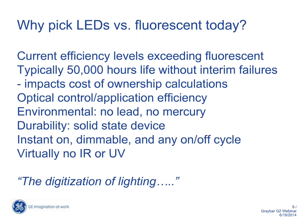They're durable. These are solid-state devices. Of course, temperature is key. Extreme compatibility with controls. Instant on, dim them. You can turn them on and off as many times as you want without impacting life. And virtually no radiated heat or ultraviolet in the beam. So a lot of great reasons why LEDs are creating the buzz that they are.